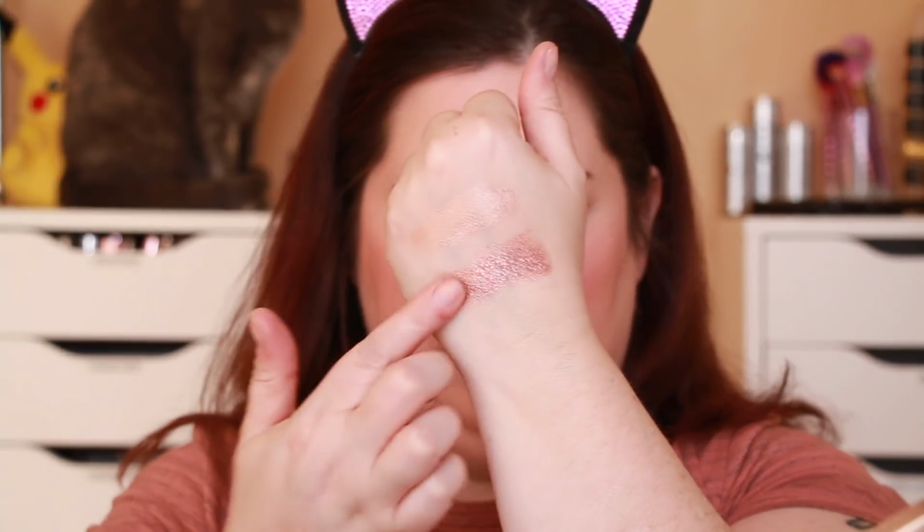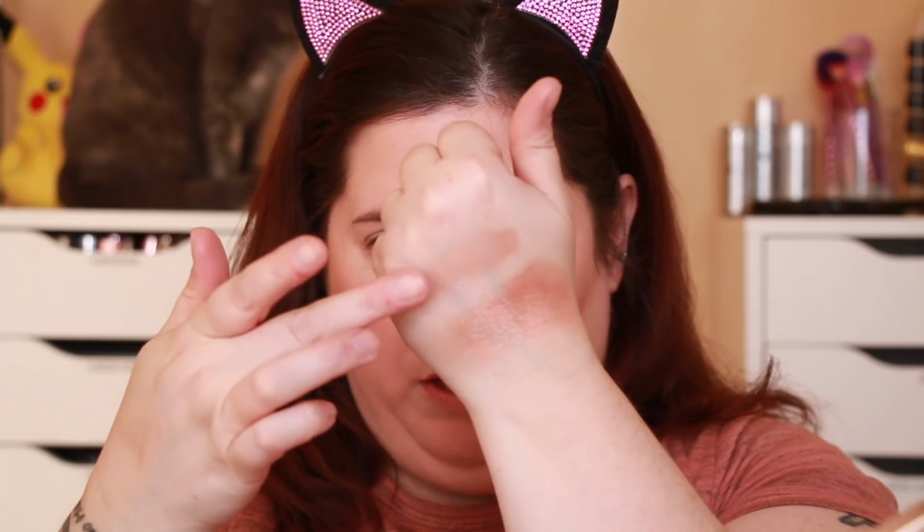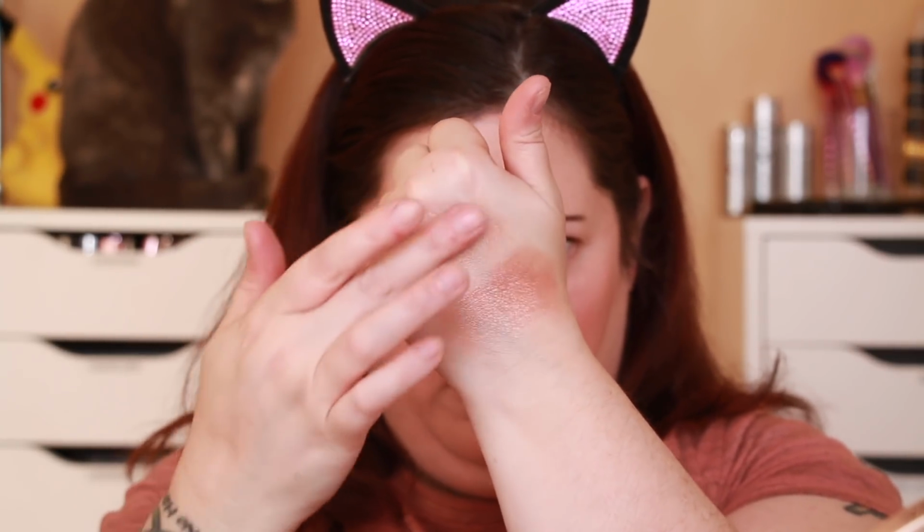All right, let's take a look at these Avon Illuminating sticks. I want to swatch these first on my hand. This is Rose Gold, and this is Champagne. These have a really creamy texture. They're supposed to be a cream to powder, and very creamy. I'm going to try and blend this out a little bit and see what it does. That's really pretty. It's a little too dark for my complexion, I think. I think the Champagne is probably going to be more my jam.